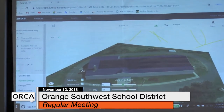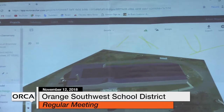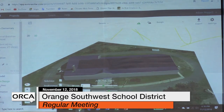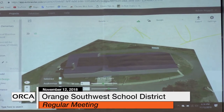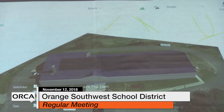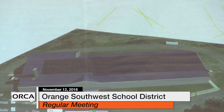So my name is Adam Wiggett, and I'm here to propose a solar array for the Braintree School. And here is a little bit of information. Can you just take one and pass it around? Well, probably I should keep one of them. There you go. Thank you. So my goal today is to answer any questions you guys have about it and get an idea of whether you guys think it's worth it to build a system.